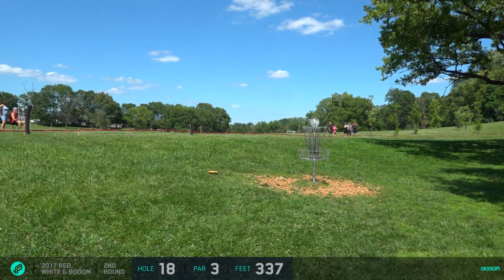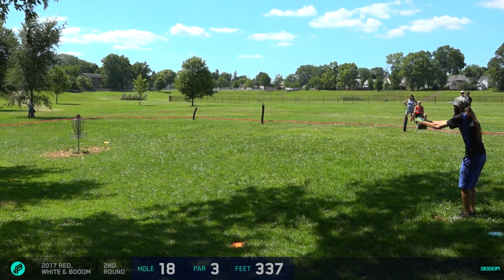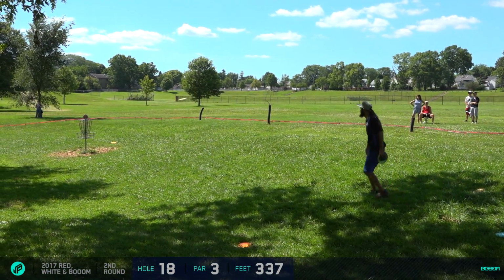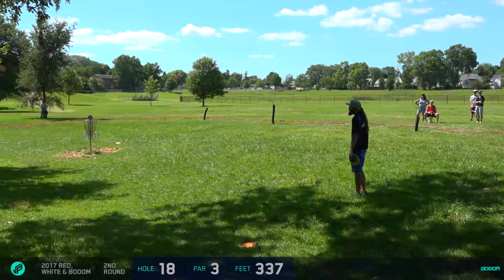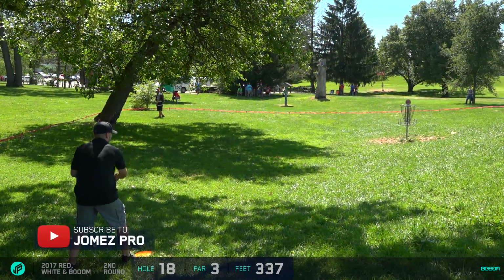Blakely giving it a chance. Great bid. That was a great run. That's pretty far away from where he was. Get in. Trevor just can't understand why nothing's falling.